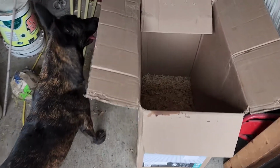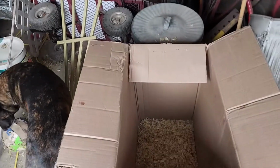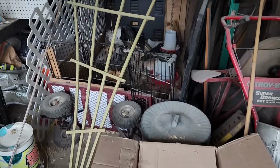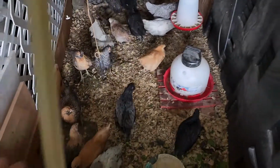I gotta find something to put them in first though. All right, I think I got it figured out, and it's just starting to sprinkle out here. So I have a cardboard box here big enough for probably 6 chicks at a time. I'm just gonna throw about 6 chickens at a time into the box, throw it in the Jeep, and drive it up to the barn. Unload them and do it again until I have all 18 chickens up into the new barn brooder.